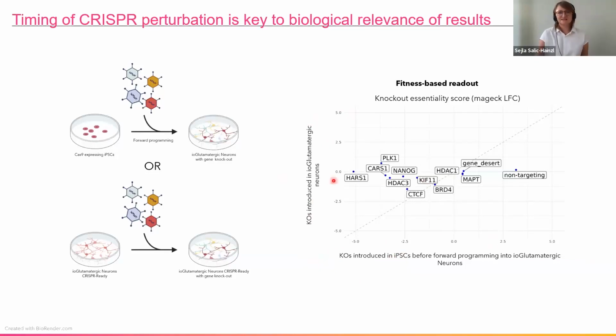And what we can see is that certain gene knockouts like HRS1, CARS1 are quite lethal when introduced in the iPS stage and then forward programmed, whereas there's not much happening in the neurons, so they do not seem to be essential in neurons. Now, why I'm pointing out exactly these two genes is that on top of doing a survival-based readout, we also performed single-cell RNA-seq.